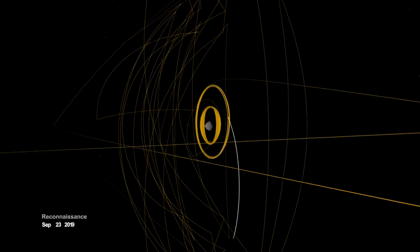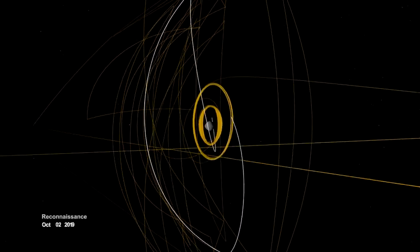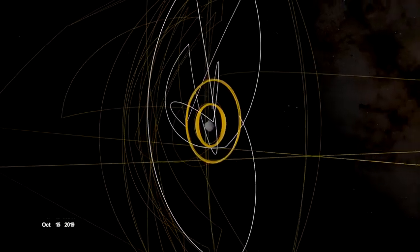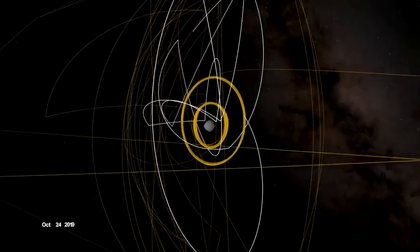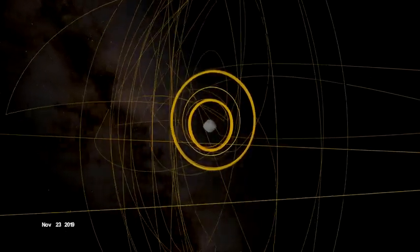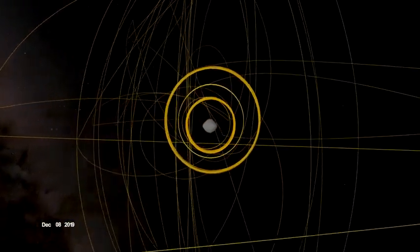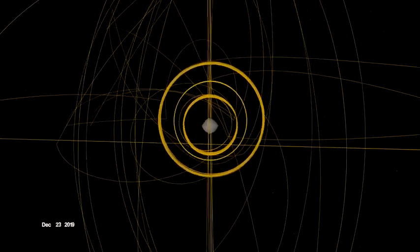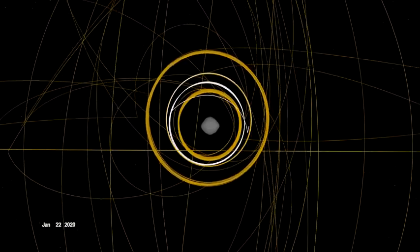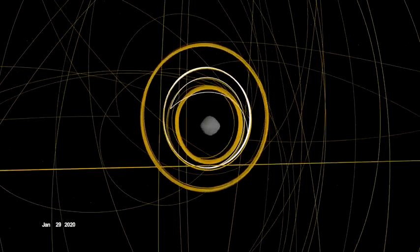In September, it began reconnaissance on 4 candidate sample collection sites, potential locations on Bennu to touch down and collect a sample later in the mission. OSIRIS-REx concluded its first year at Bennu back in orbit, circling the asteroid's terminator, or boundary between day and night. Here, outside forces acting on the spacecraft are balanced, allowing it to orbit within the same plane over time.